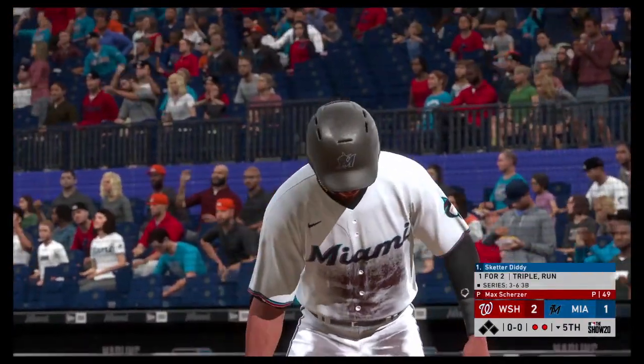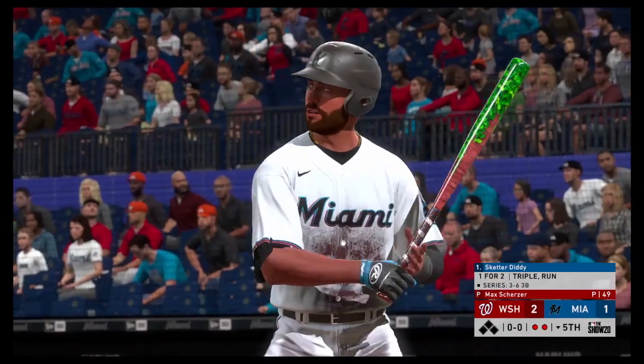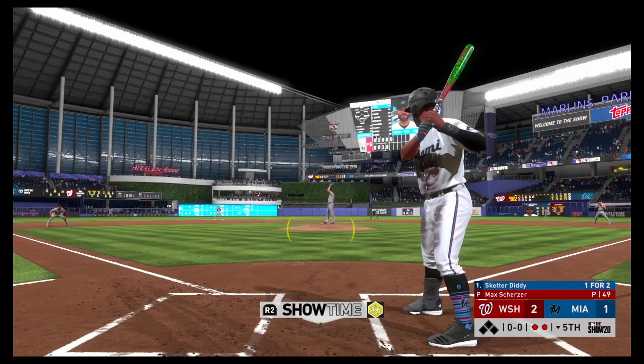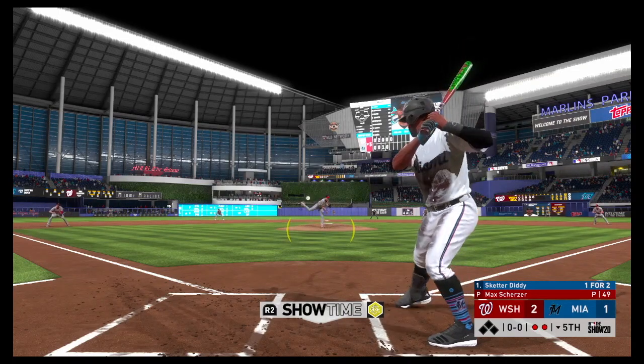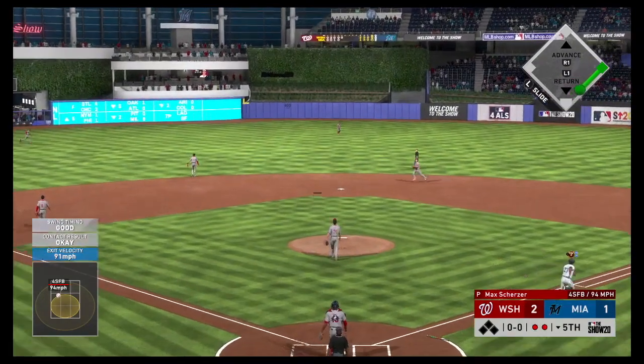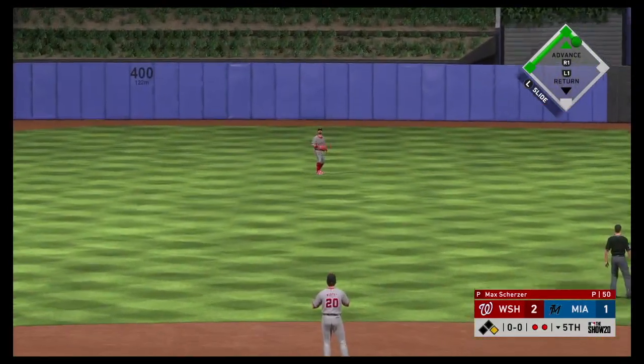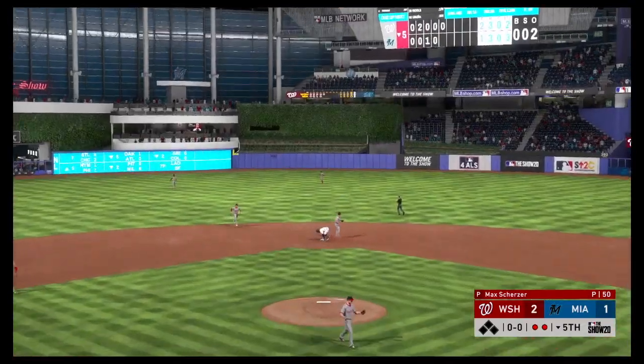Stepping in, Skeeter Diddy, as the switch hitter will take his cuts left-handed here. And this is the side of the plate this guy loves to hit at. Hitting over .350 left-handed against right-handed pitching. High fly ball out to straightaway center. Eaton is under it. No trouble with this one, and the inning is over.